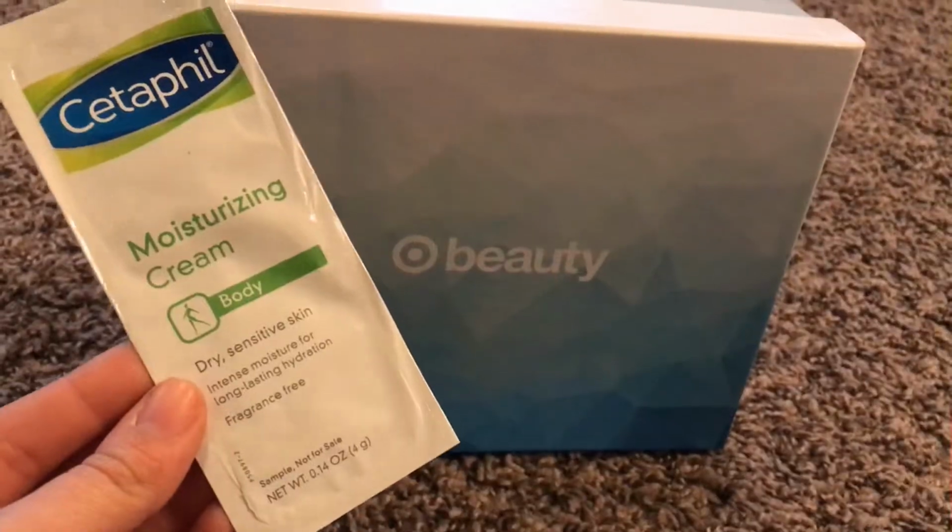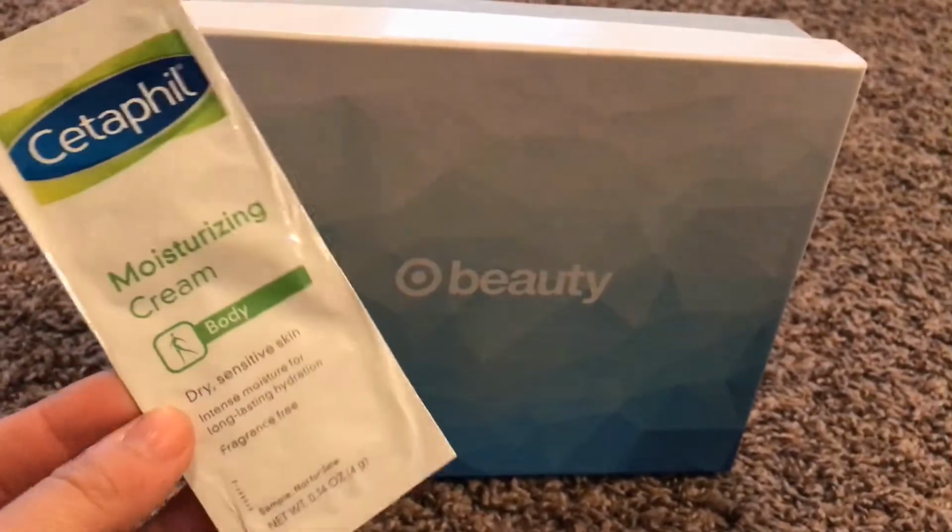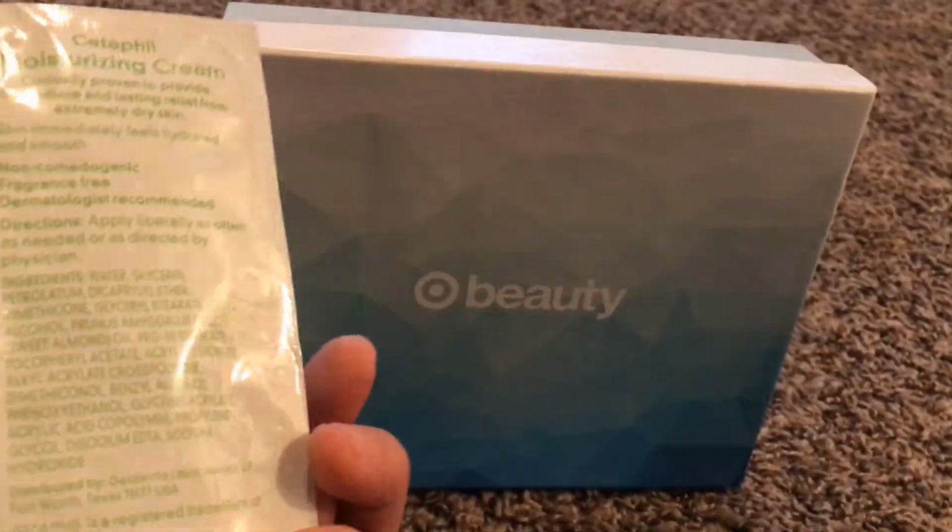The first thing I will pull out is a Cetaphil, I think that's how you say it, moisturizing cream, body, dry, sensitive skin for long-lasting moisture. This is obviously just one of those foil packets. It's not very filled at all, so I'm not sure what this would work on. Maybe an elbow, maybe your hands for one moisturizing session. But that's good because my hands are actually very chapped. So I could put this in my purse. So I'm not mad about it. Not mad about it.